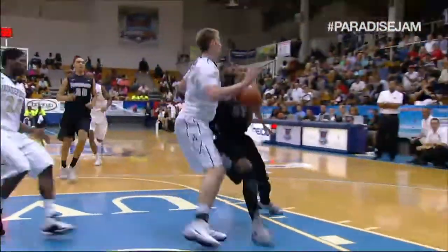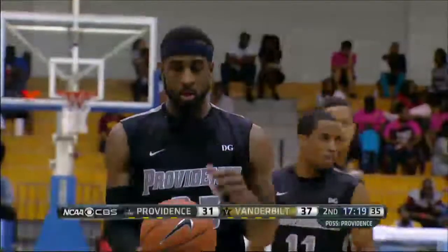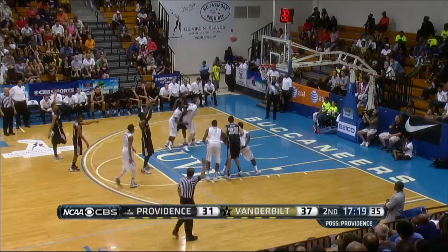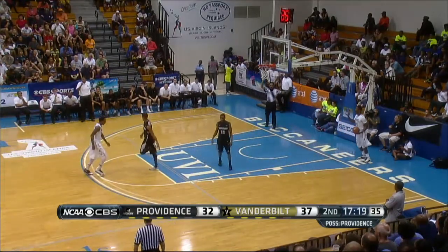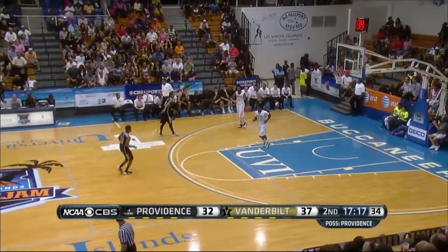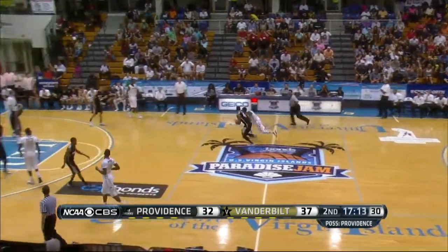Left-handers, always hard to guard. That's the 6'6" Henton getting to the line. And Henton put his shoulder to the larger, taller Henderson, absorbed the contact, able to get the traditional three-point play. Henton at over 17 points, just under 10 rebounds per game coming into tonight. And it's a 5-point score in Vanderbilt's favor.